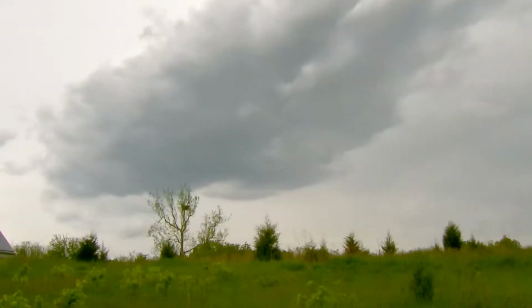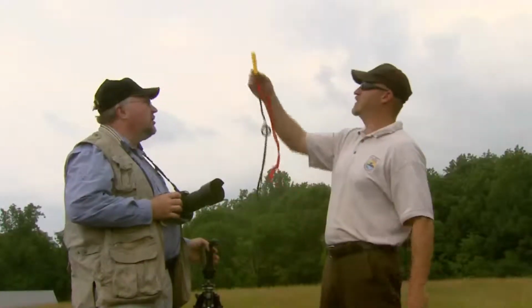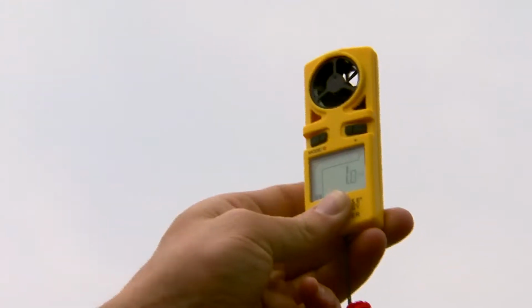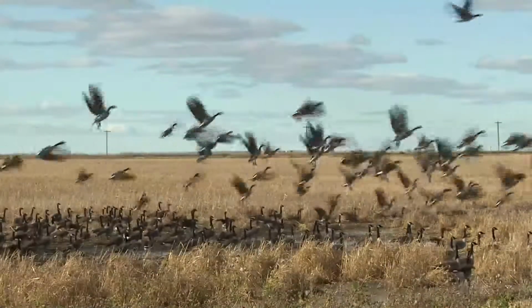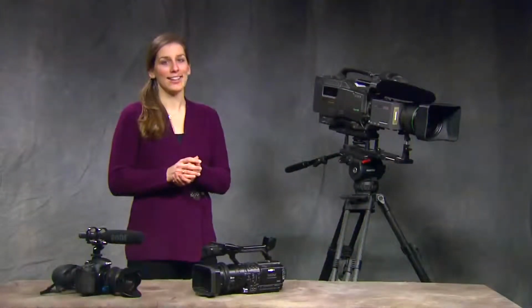Weather may be the single most complicating factor for shooting outdoors. Staying in touch with changing weather patterns helps you know how to dress and gives you insight into how wildlife may be reacting to it. After all, you don't want your subject to look like a reporter in a hurricane unless that's the story you're trying to tell.